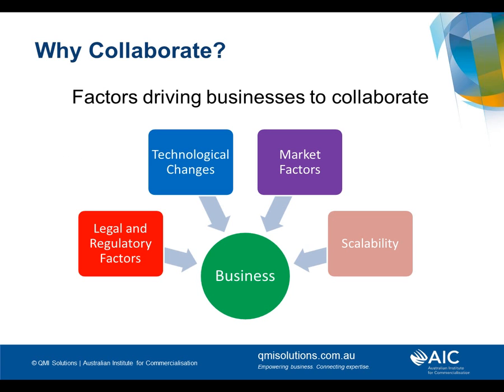So why do we collaborate? Well, there's a lot of factors driving businesses to collaborate. Products are becoming increasingly complex in terms of the number of technologies they're including. It's no longer possible for firms to master all the skills that you need under one roof in terms of technological changes. There are market factors driving this, including the supply of cheap labour in companies in different countries of the world. There's legal and regulatory factors, where you may not have the ability in-house to meet all of those, so you partner with someone who can. And there's scalability, so being able to increase capacity relatively easily. So businesses collaborate in essence to create new value, to increase the pie or make a new pie, and reduce risks and costs associated with maintaining competitive advantage.